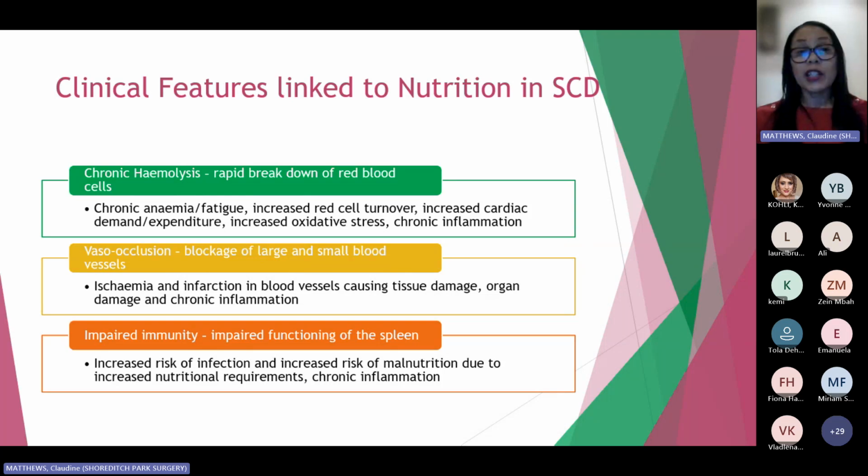There's increased cardiac demand and expenditure. As you have lower red blood cells and lower hemoglobin, you have less oxygen perfusing cells and tissues, and that has an impact on how well the heart can do its work in pumping the blood and perfusing the tissues, cells and organs of the body. It also results in increased oxidative stress, which is the imbalance of harmful substances that can cause tissue and cell damage, and also chronic inflammation.